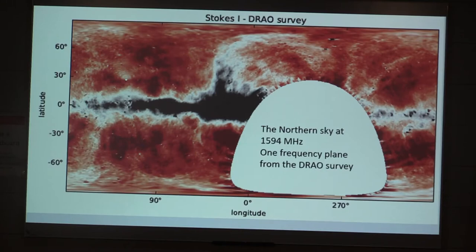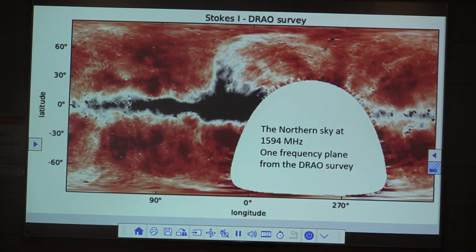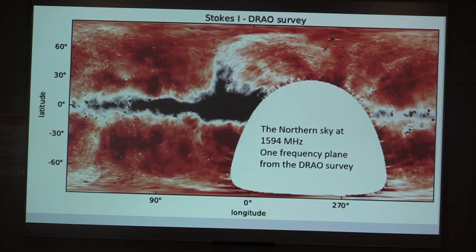The North Celestial Pole is this little dot right here, and the South Celestial Pole is right in the middle of this. So we just converted the coordinates, and this is of course a Cartesian projection, so it's a bit like a rectangular map of the Earth. The bottom bit is stretched out like Antarctica is on Earth maps.